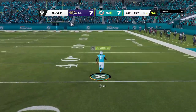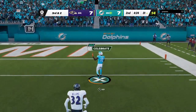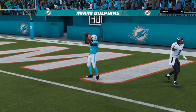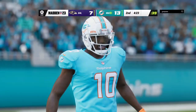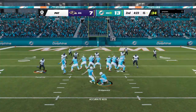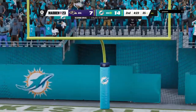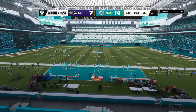And now off to the races, down the right side, past the 20. And he will take it in for a Dolphins touchdown. Tyreek Hill with his second touchdown here in this first half. And the Dolphins have taken the lead. Extra point up and good by Sanders. And that makes the score 14-7.